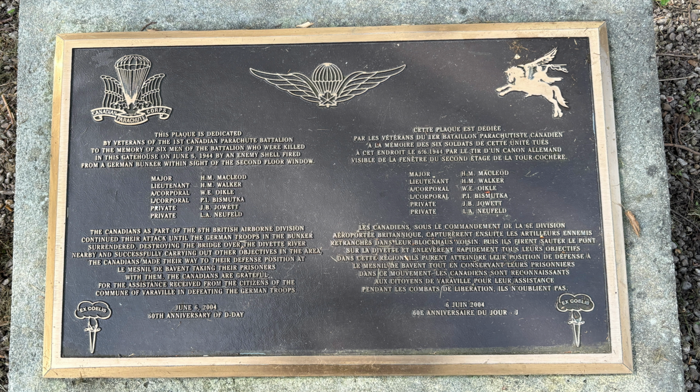The Canadians, as part of the 6th Airborne Division, continued their attack until the Germans in the bunker surrendered, destroying the bridge over the Dives River nearby and successfully carrying out other objectives in the area. The Canadians made their way to their defensive position at La Maisonnelle de Bevet, taking their prisoners with them. The Canadians are grateful for the assistance received from the citizens of the commune of Varaville in defeating the German troops.